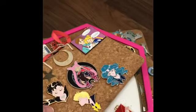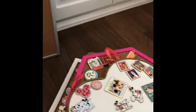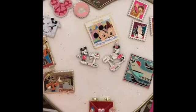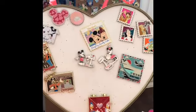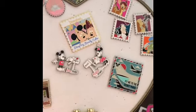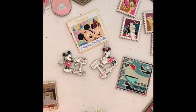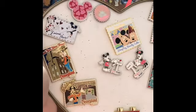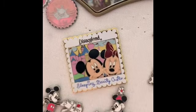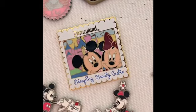And then this is non-Disney, and this is my like Sailor Moon pins. And then this is kind of another side collection that I have. It's like stamp and mail themed pins. I've worked in mail for like 9 years, so I really like mail because I'm weird like that. But yeah, those are all I have so far, and I really love it. I especially like the Sleeping Beauty stamp. That one was really pretty.